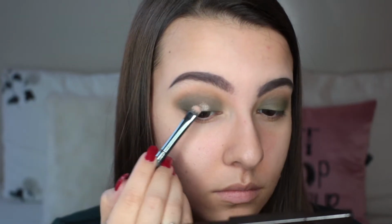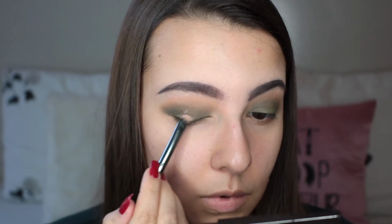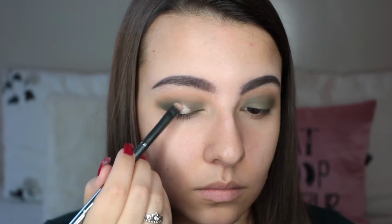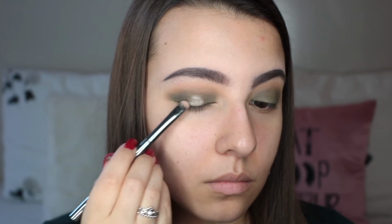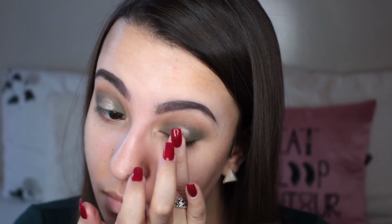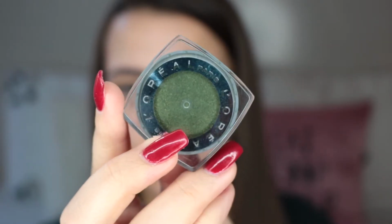For the pop in the center of my lid, this is ColourPop I Heart This Super Shock Shadow. This is $5 on ColourPop's website, and seriously some of the best shadows I've ever used. I love this one all year round just because of the formula and the color, but it just reminds me so much of Christmas. It's so glittery, sparkly, metallic. It reminds me of Christmas lights and snow and just everything really pretty about Christmas. So I'm going to be applying this on the center of my lid with my finger just to give me a nice pop, and I think it contrasts off the green really well.